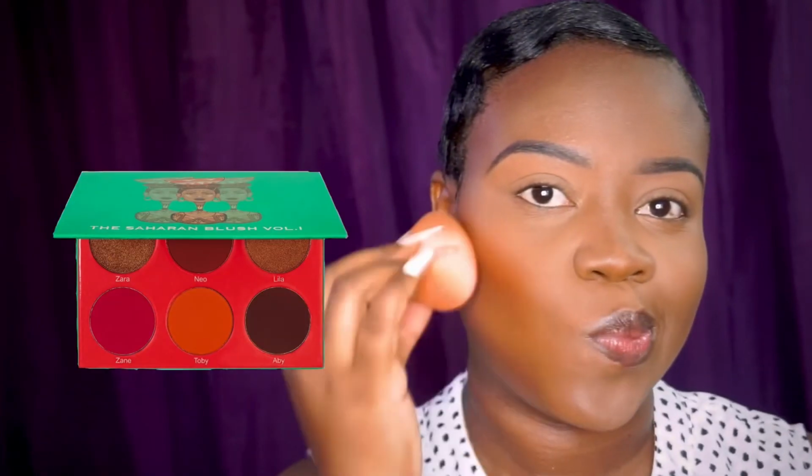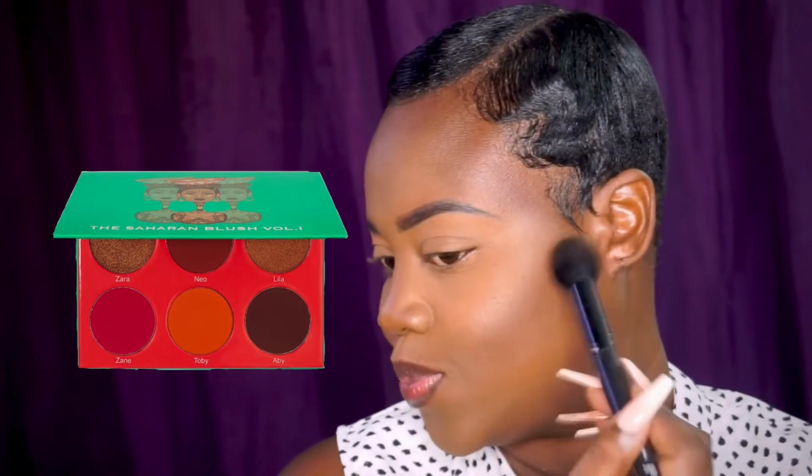Alright guys, so now I am doing more contouring just to warm up my face a whole lot, and I am applying blush and contour on my cheeks. So I'm switching between contour and blush. I'm just trying to get back that warm skin tone, because I really don't want to look ashy, guys. I hate looking ashy. And because I use the translucent powder that doesn't have any color at all, it doesn't give that warmth. It just sets what you have there. So I'm trying to warm up my face as best as possible.